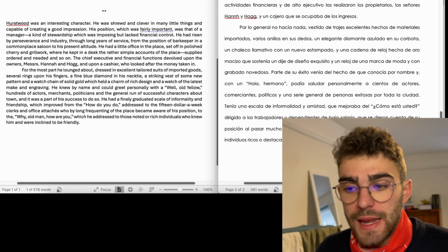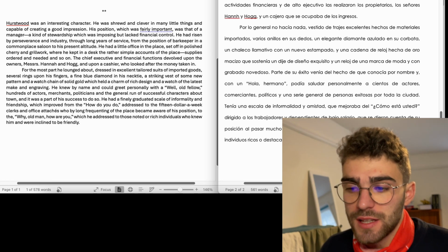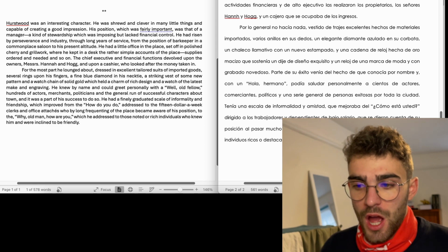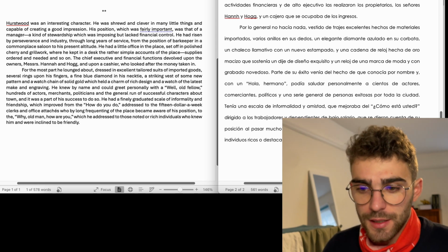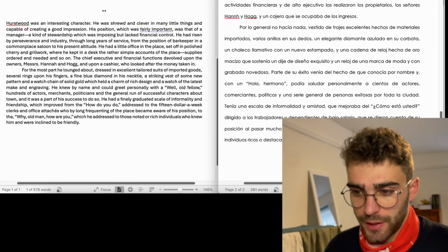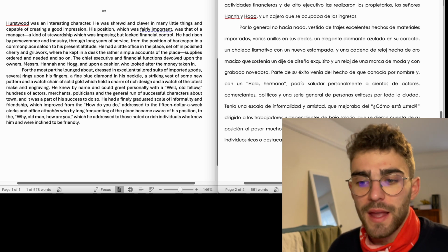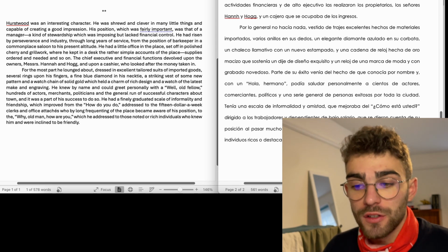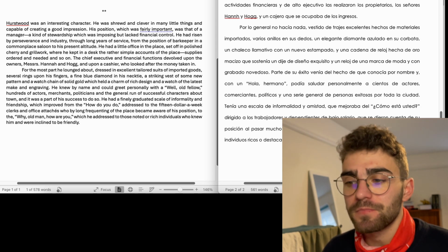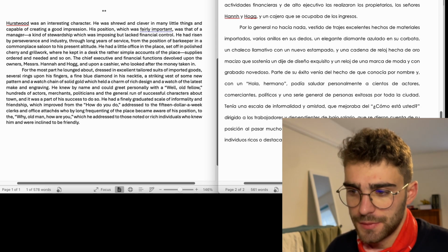For the most part, he lounged about, dressed in excellent tailored suits of imported goods, several rings upon his fingers, a fine blue diamond in his necktie, a striking vest of some new pattern, and a watch chain of solid gold which held a charm of rich design and a watch of the latest make and engraving. Long sentence, complicated, with weird vocab, so quite difficult.